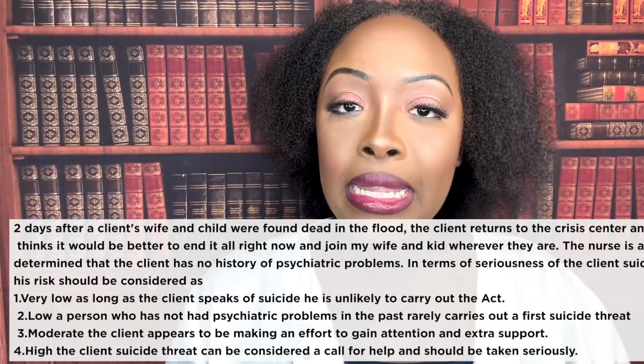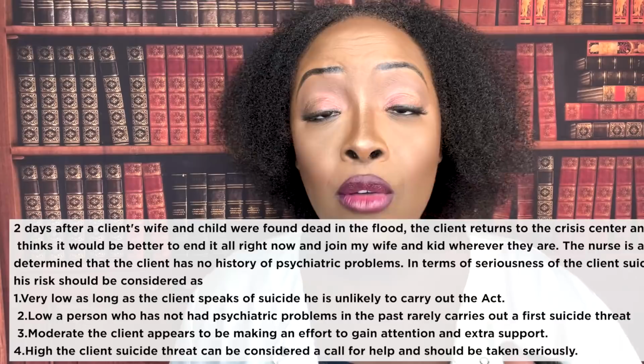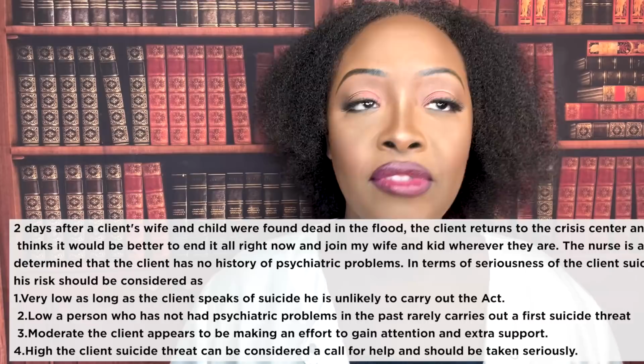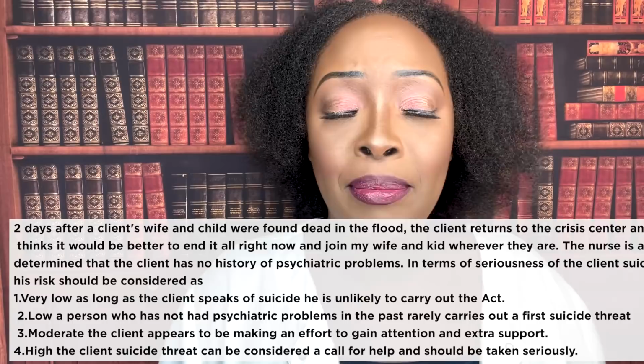And whenever you even suspect a patient's having suicidal thoughts, much less them letting you know they're having it, what is the first thing you do? You ask them directly, are you having thoughts of harming yourself? And if they say yes, the very next question is to find out if they have a plan. How do you plan on harming yourself? And the third thing to find out is, do they have access to the vehicle that they were going to use to kill themselves? So for example, if they plan to shoot themselves, do they actually have access to a gun? So four is absolutely the correct answer, guys.